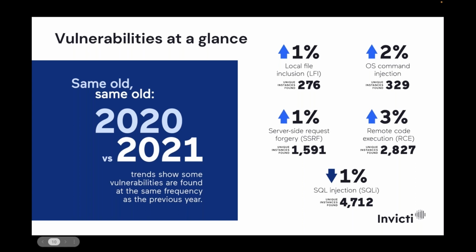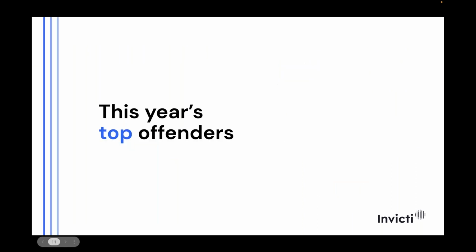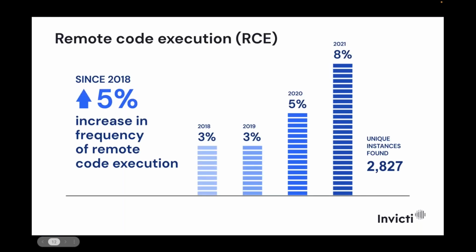So let's zoom in and look at this in more detail, and we'll go through these top offenders and talk about each one in turn. The first one on the list is remote code execution, or RCE. To understand why this is top of the pile, we only have to go back a few months and remember the absolute whirlwind impact of Log4Shell, as businesses around the globe scrambled to check whether or not they were vulnerable to RCE attacks in the widely used Log4j library.